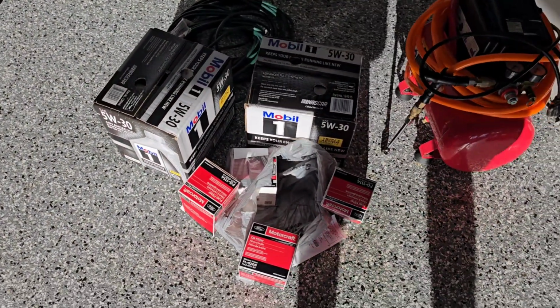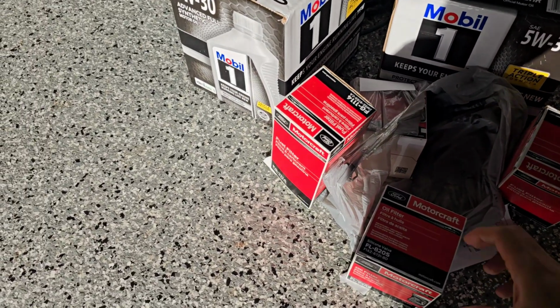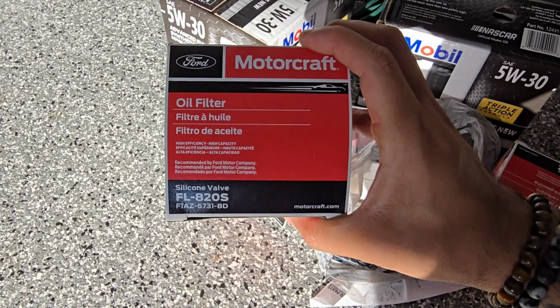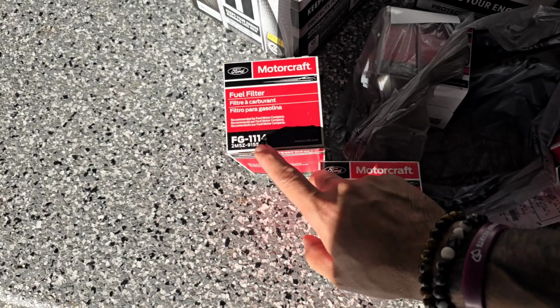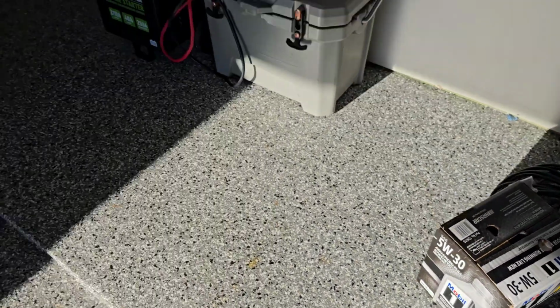And this is what I run, guys. Mobil 1 5W-30 with a Motorcraft oil filter. And there's the part number for y'all that need it, FL820S. And as far as the fuel filter, it's gonna be FG1114 if you're using a stock filter.